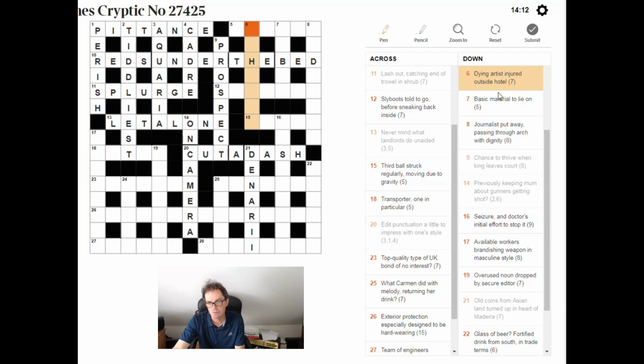So it's not too difficult with a bit of practice to know which the definition is here. Let me explain why. We almost always can be sure the definition is at the start of a clue or the end of a clue in a cryptic crossword. So here we're looking at the 2 possibilities, which would be dying or hotel. Of course, it could be dying artist, but that just doesn't seem very likely. Outside hotel doesn't really, I can't think of any synonyms for those things. So we're almost certainly looking at dying or hotel.